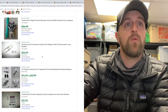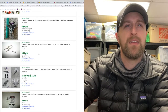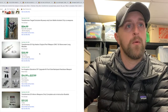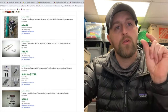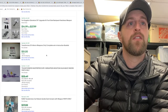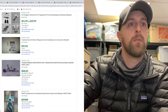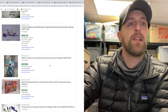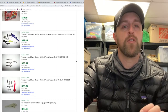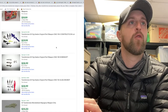Right here's the G1 part only from Starscream, the missiles. I wonder if that's like a jet, like an airplane or something, Transformer, but $35.99 for those two little, I mean, they're this big, folks. They're super tiny. And a couple more here. This is a G1 Inferno weapons, the complete set with the instruction booklet, $31, four bids on that. And the list keeps going here, $29 for another set of weapons. So the same is true for G.I. Joes and these Transformers, as well as others.